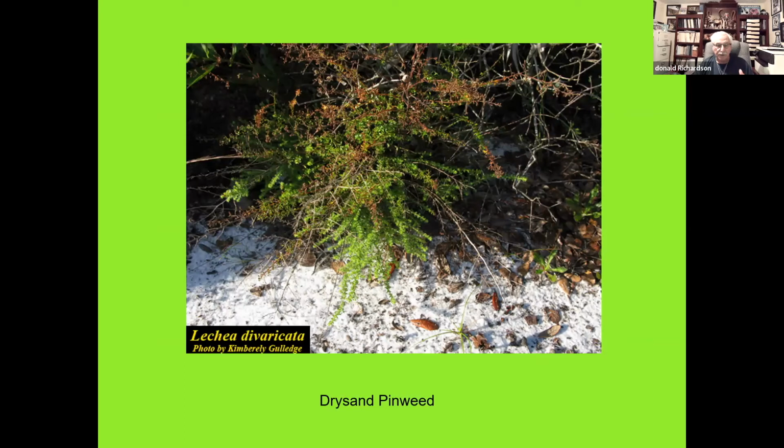Another Lechea that's found out there that's also a listed species is Lechea divaricata, dry sand pinweed. It also occurs out there, and it's not real flashy. I didn't have any pictures of this, so I had to check around with all my friends, and nobody ever takes a picture of it because it's such a diminutive plant that it doesn't do much for anybody. So there've been no pictures taken. But it's also fairly common in the rosemary bald part of that scrub.